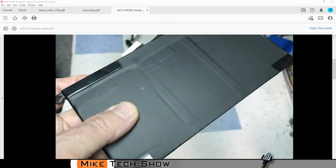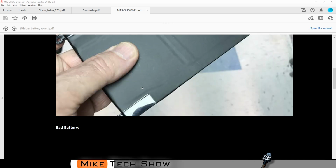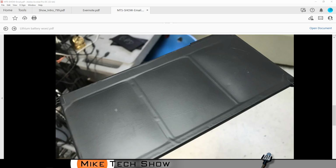You know what? I am going to show this right now. So for the video, this is a good battery. And then I'm going to scroll down to the bad battery, where you can see the 2 swollen, or actually all 3 areas are swollen. And that's how you can tell.